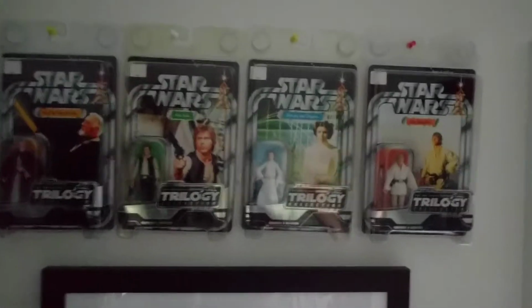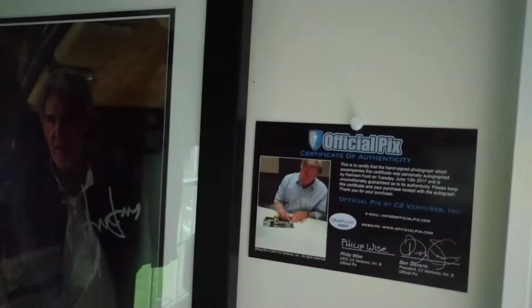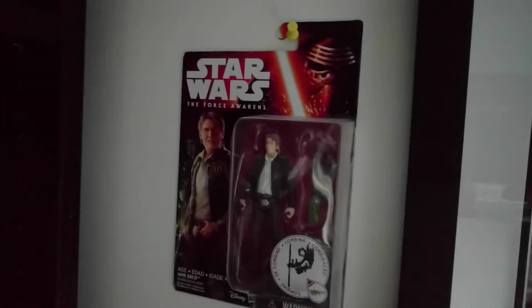Moving on over, some retro Star Wars figures, I think from 2004. And then here is the other Han Solo film, Force Awakens, autographed from Official Pix. And then a Force Awakens action figure there.